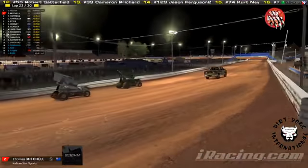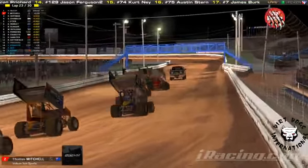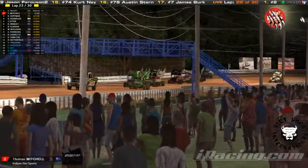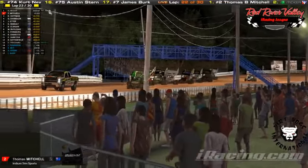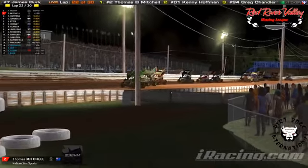Twenty-three laps of 30 down. 7 laps left remaining here at WilliamsGrove for the 360 sprint cars. Thomas Mitchell, Kenny Hoffman, Gregory Chandler.